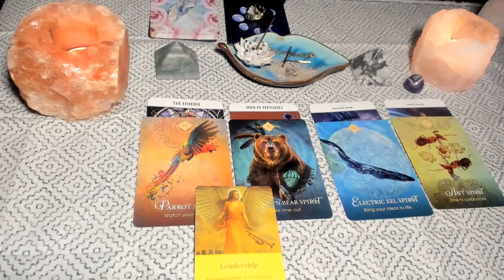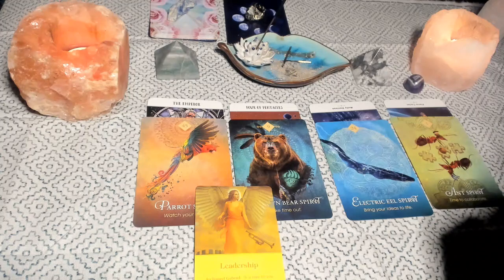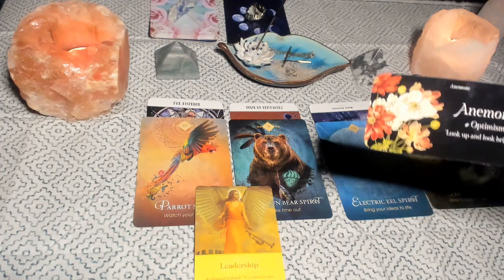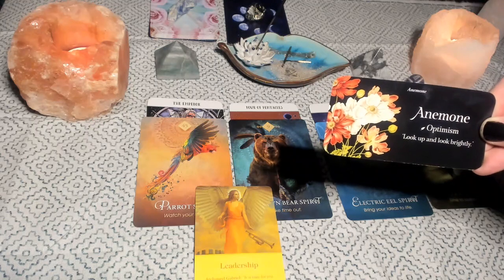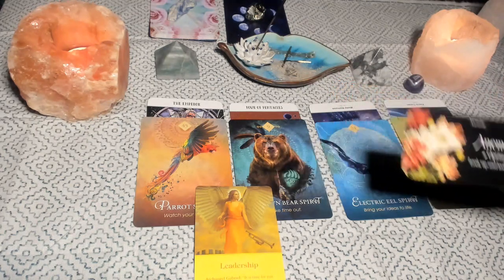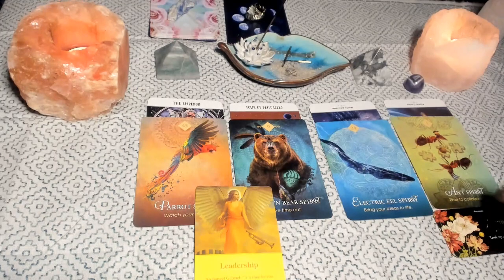And then, of course, we always have to do the flower cards because Astrid loves flowers, and they usually pop pretty quick. Yep. The anemone, we got this one in another reading. I think it was in pile number 1. But the anemone, I said it right the first 2 times. Optimism, look up and look brightly. I'm going to put that over here with your ant spirit, okay? Look up, look brightly. Don't be afraid to tell the brain to F off.